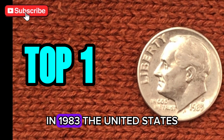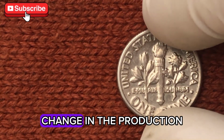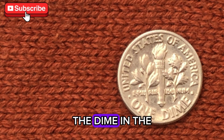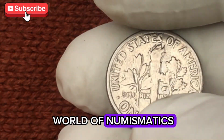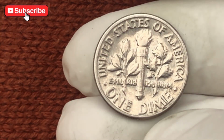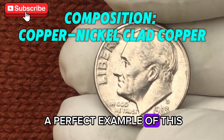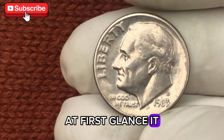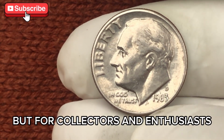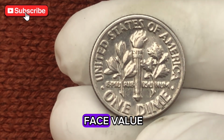In 1983, the United States Mint made a small but significant change in the production of one of its most recognizable coins, the dime. In the world of numismatics, even the tiniest alterations to a coin can make a big difference, and the 1983 USA one-dime coin is a perfect example of this. At first glance, it might look like just another coin in circulation, but for collectors and enthusiasts, this particular dime holds much more than its face value.